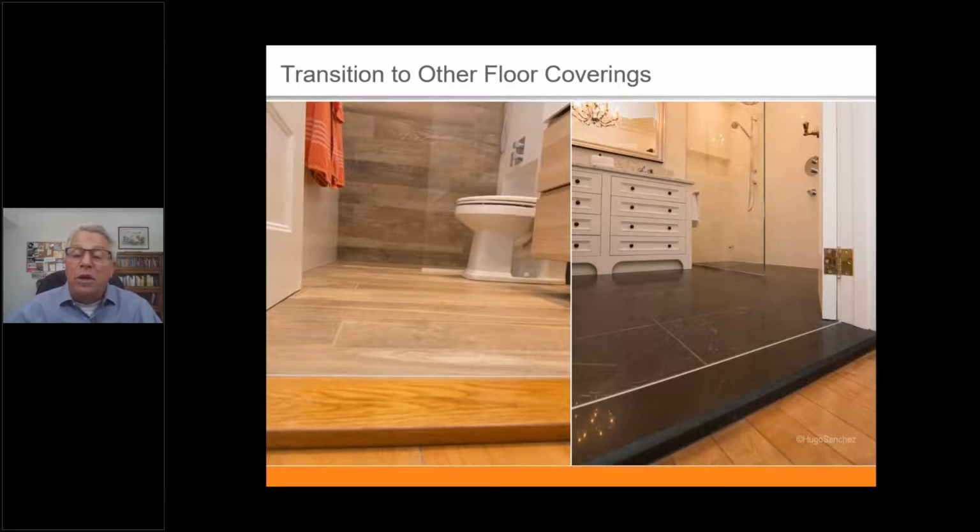So these curbs here are the sill that you're looking at. The marble sill is one way that you could do that. That's about 1 inch thick. And then the wood transition is a big one there where it's still fairly thick, even at the wood end. And it's hard for you to see from this vantage point, but that is ramping up.